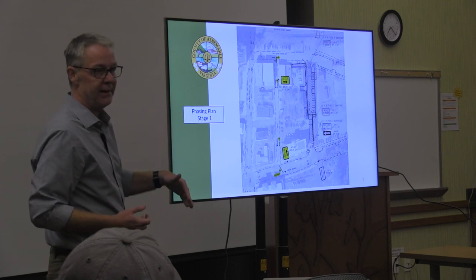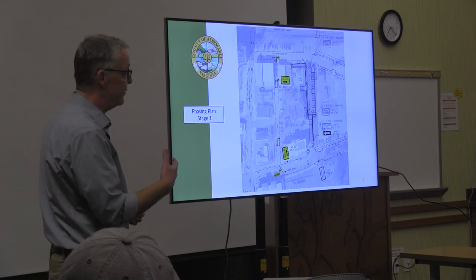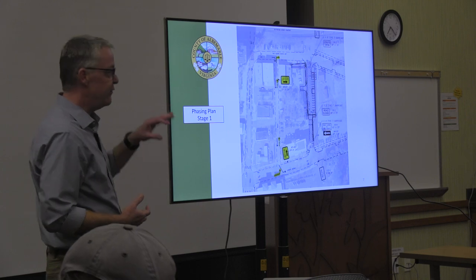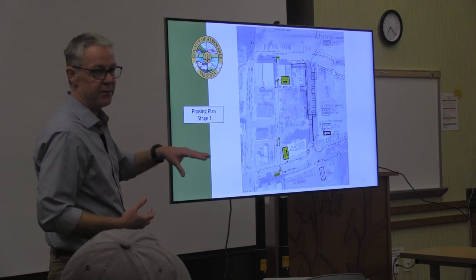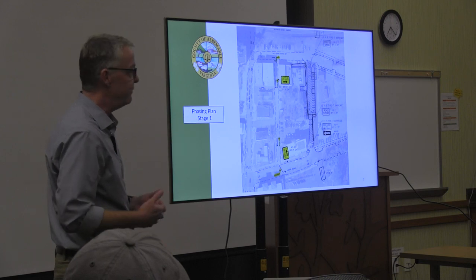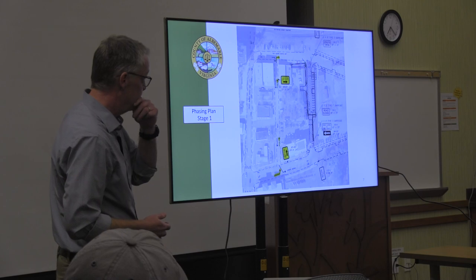I did not bring any of the slides from a prior presentation on how they'll do the pedestrian flow, but for each phase, there'll be plans in place as well to direct pedestrians on a safe path so there's no conflicts with vehicles. So thank you for the next one.